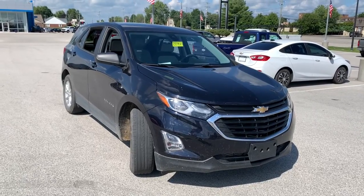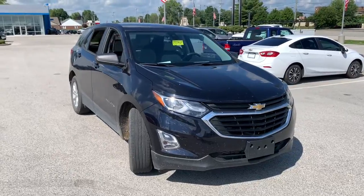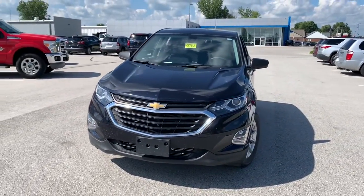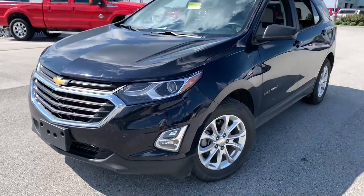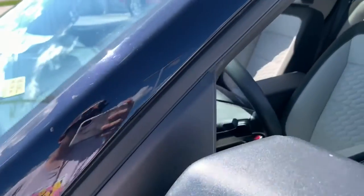Get into a car with value. 2020 Chevrolet Equinox. This vehicle is an outstanding buy with fewer than 50,000 miles on the odometer. The advanced safety features, passenger-friendly cabin, generous cargo space, and connected technology of the Equinox help you navigate every twist and turn of the road with confidence and style.